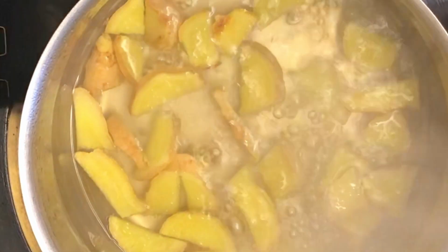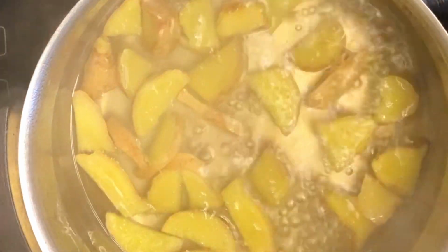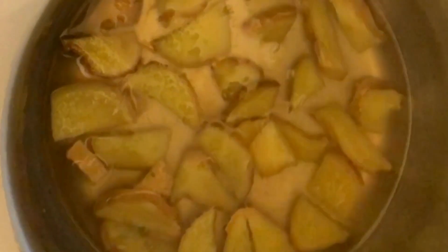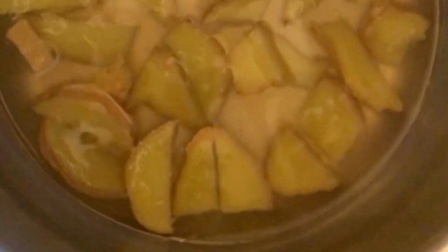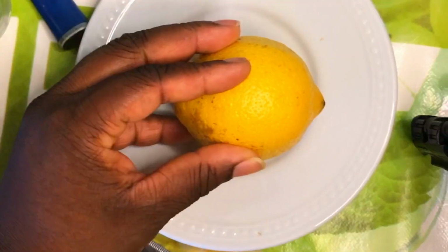So while this is getting ready, after it's like 15 to 18 minutes, we'll bring it down and let it cool down. You have to let it cool down before you can add any other ingredients. So when it's really cooled down and there's no flames coming out from it, now we'll go to our very next ingredients.